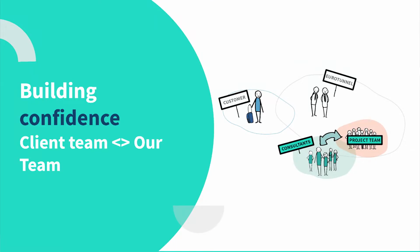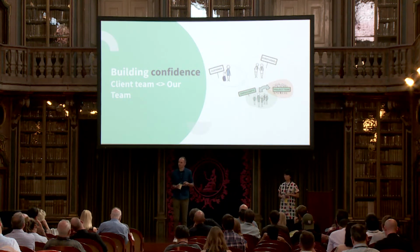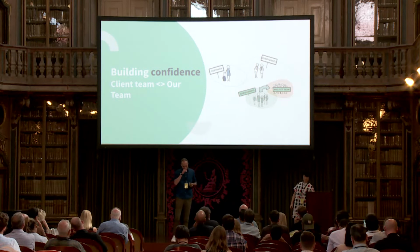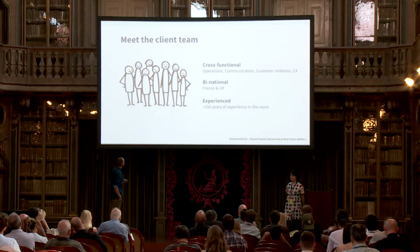So yeah, the first bridge, the one that connects us to our client team. There's something we all know and we all have experience of: you need to take care about who your clients are. But sometimes we tend to jump right away into the project and put aside some of these social factors. So we feel it's really important to open this talk with this part. So meet the client team.